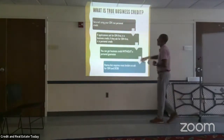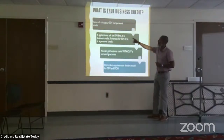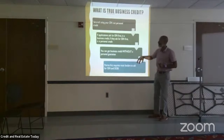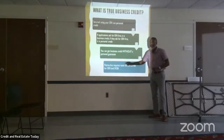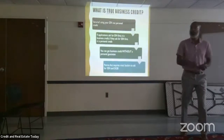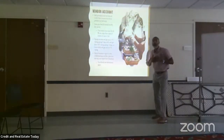When filling out the application, if you're putting your EIN first, you are definitely applying for business credit. And this is a very important point: you can get business credit without a personal guarantee, and I'm going to show you how to do that. Again, the Patriot Act requires the lenders to ask for social and date of birth. So now let's start with phase 2.